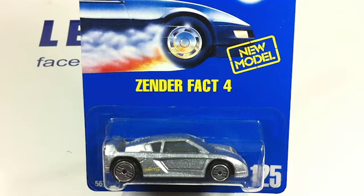So let's get back to the Zender Fact 4, this particular car. The original car had a carbon fiber body and a lot of horsepower for its day, 450 horsepower, and it could go nearly 200 miles an hour. I have read that it could go 199 miles an hour, but I also read somewhere that it never got any faster than 189 in their testing. But remember, it's 1989, so that's pretty good.